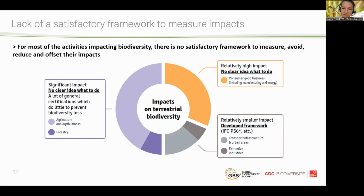In orange, you can see companies like consumer goods businesses that have a high impact but no clear idea of what to do. And on the left, in purple, you can see companies that have significant impacts but no clear idea of what to do, though they actually have certifications to prevent biodiversity loss, like organic agriculture or FSC, for example, in the forestry and agriculture sectors. But they don't really know what their impacts are and how to reduce their biodiversity impacts.